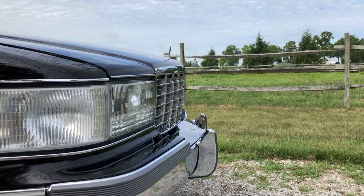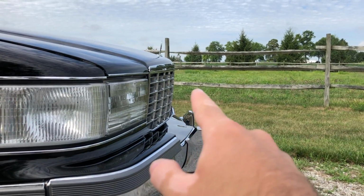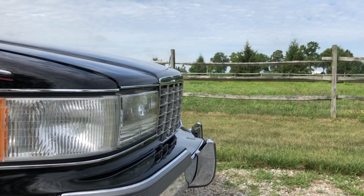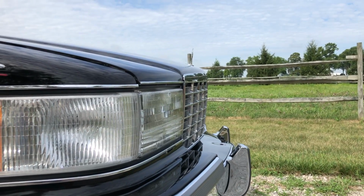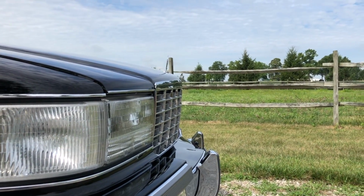Now, something really unique about these old Fleetwoods that a lot of people don't ever notice is that if you look at the front end of the grille, the tip of it, you notice that it's sloping forwards, not backwards like normal cars would. I think that makes it look so cool, and it's a little attention to detail that Cadillac had back in the day that is kind of unique, and it really made the car stand out if you noticed it. It's really cool.